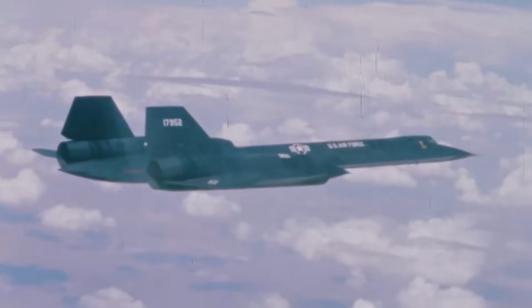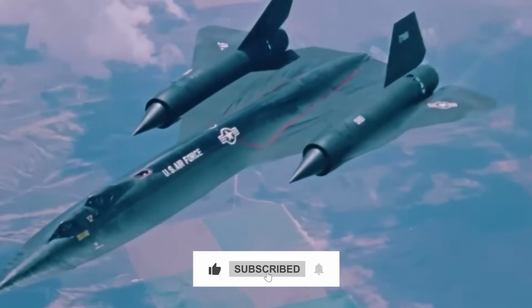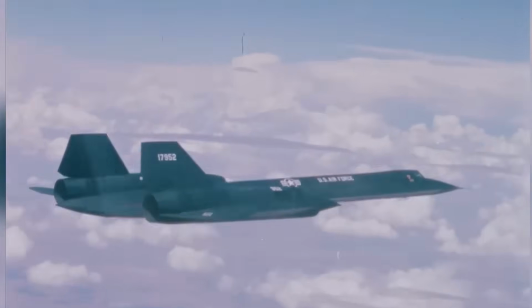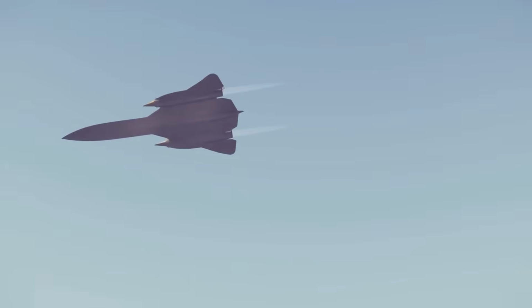Their solution was titanium. The SR-71 is approximately 85% titanium by weight, a material that retains structural integrity at temperatures that would reduce aluminum to something with the consistency of warm toffee. Titanium was the right answer.